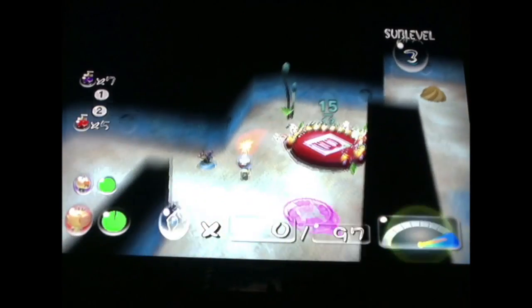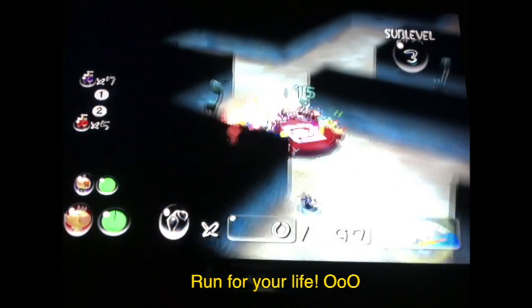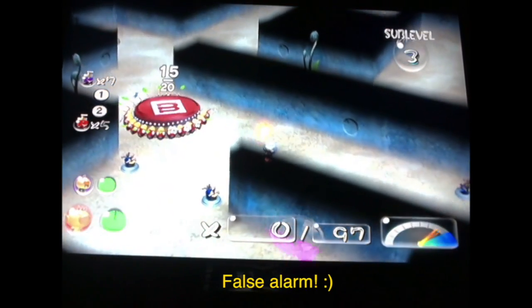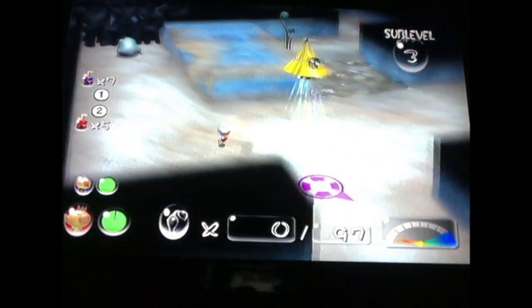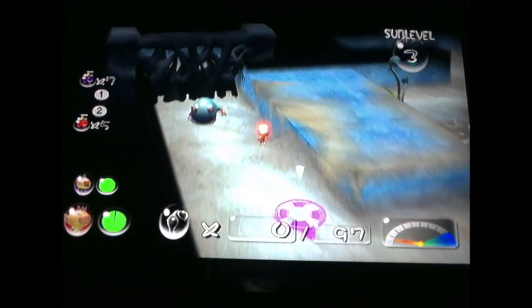Whoa! A treasure appeared from the sky. It's the apocalypse. No, I'm just kidding. The Withering Blowhog was actually carrying that treasure. Which is actually kind of cool. Okay. And we're done with Mollywog.